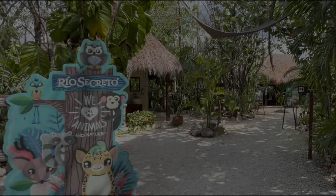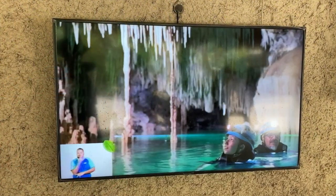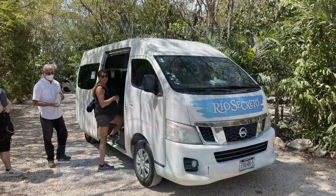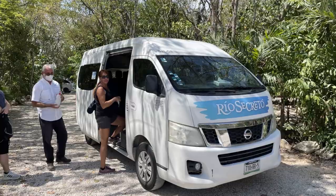The tour itself starts off by meeting at an intro area, where you'll sign some papers, watch an intro video, and wait for your group to come together. Once everyone's ready to go, you'll board a minibus, where they'll take you down a long dirt road to the place where all the action actually takes place.